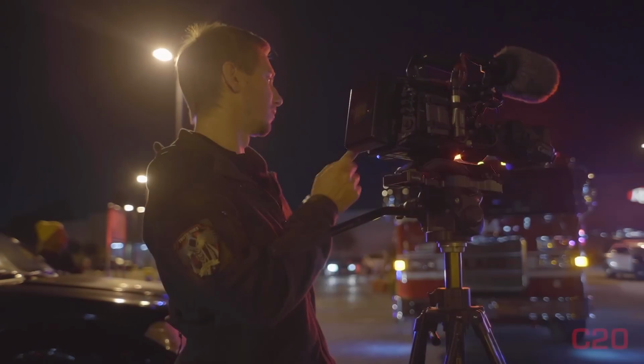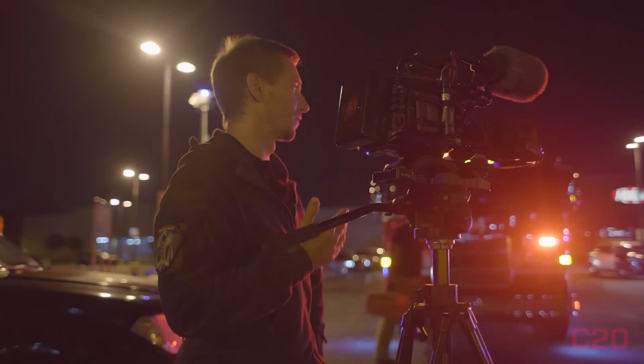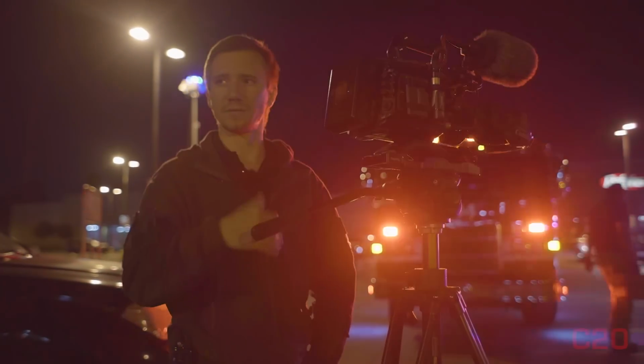So we'll do a quick lap, take a look, see if there's any other obvious holes in the car, and if there's nothing, then we'll take off and get out of here.